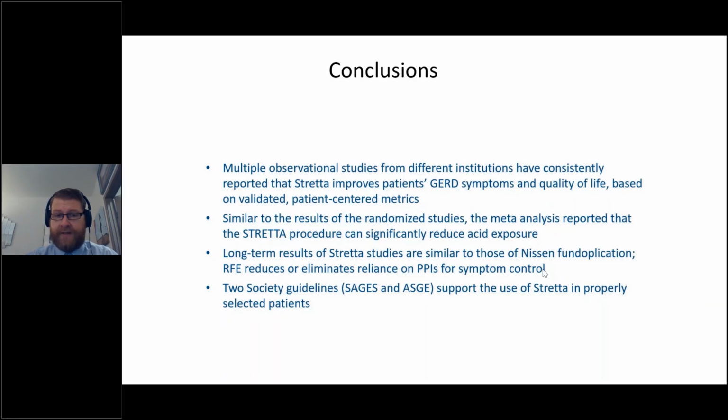There are some downsides to the TIF procedure that are not a problem for the Stretta procedure. Most physicians find that they require two physicians to perform TIF appropriately because of the size of the device itself, and so they have to work as a team in a way that they may not have to do for Stretta. So Stretta is very low intensity. It's also, the patients recover much more rapidly.